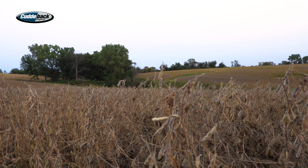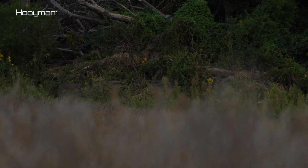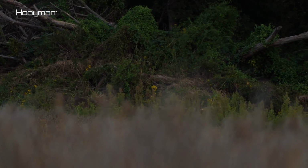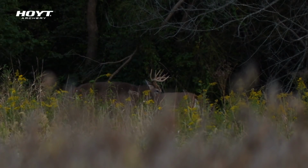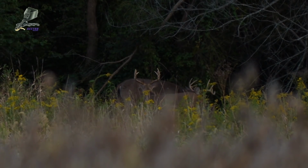See him? I can't get on him right there. Hey, do you see that buck behind him? Can you get on him? Buddy, right here, look, he's on the side. Do you see him? Can you see him, buddy? No, don't shoot there. He's got a buck in front of him. You can't shoot right there, okay?